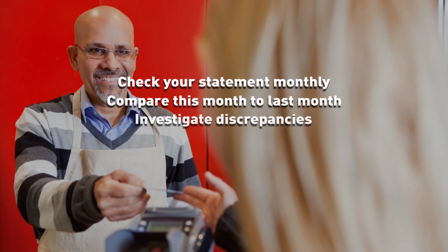If you see an additional fee that doesn't make sense, that wasn't there last month. If you see a transaction rate went up, your rate went up, something changed, something that wasn't exactly what it turned out to be earlier is now on the statement, you need to investigate that.